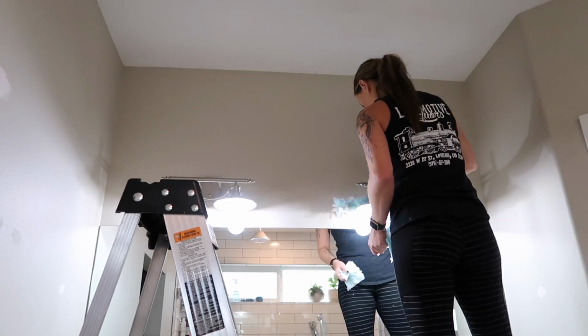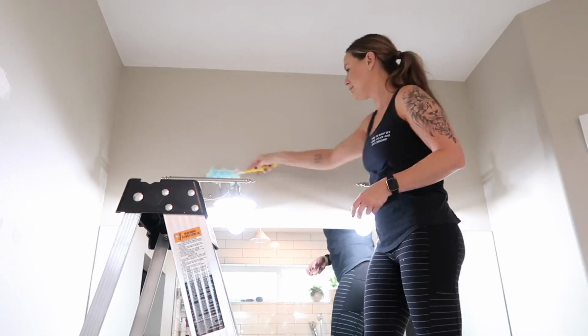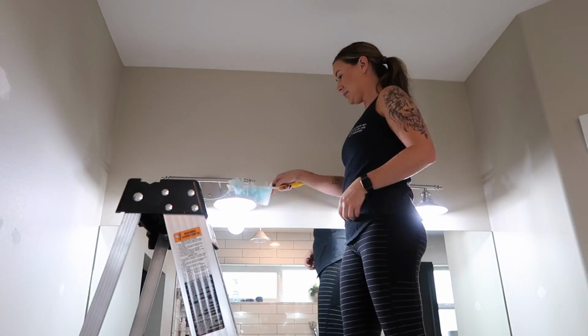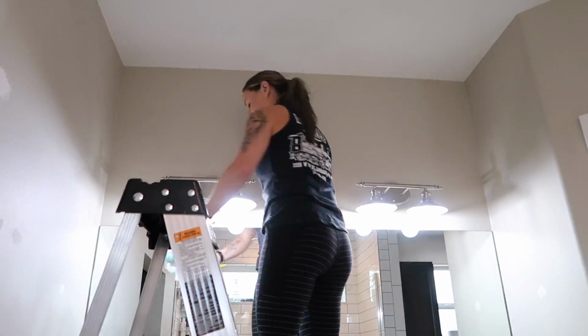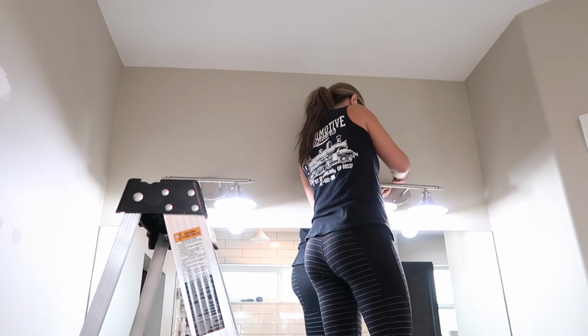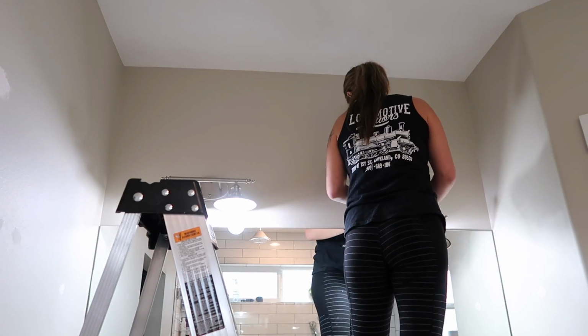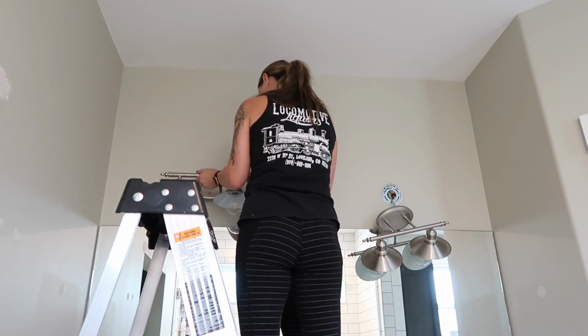So now I'm climbing up on the counter. I'm just using a Swiffer duster to dust off these light fixtures up here because they were super dusty. And then I'm just unscrewing the little screws that hold them up, and there are wires in there that were strong enough for them to just hang down a little bit so that I could paint behind them.